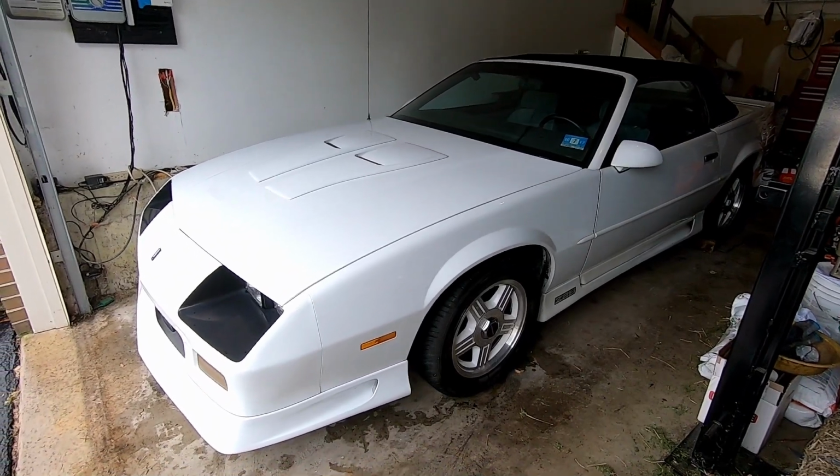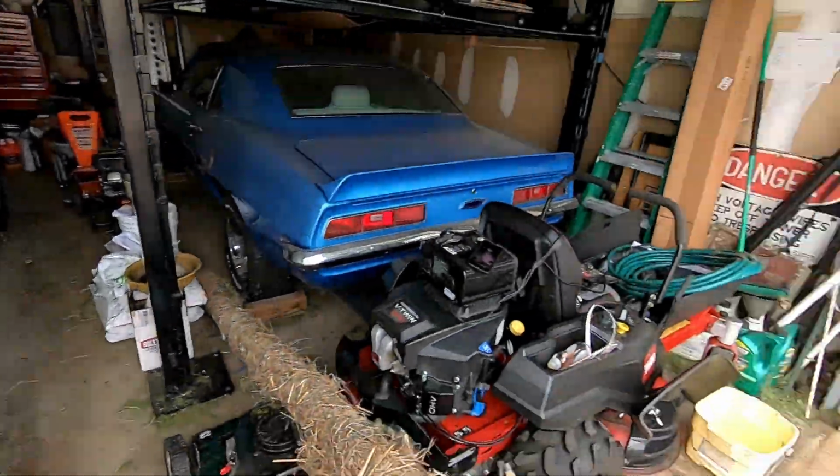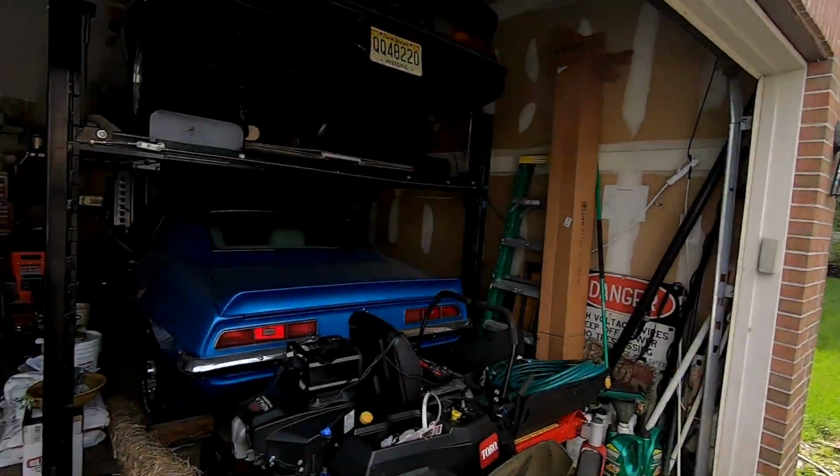What else we got on this? I think that's pretty much it. I was hoping to take it out for a ride today again, but it is raining, so it's not happening today. Now the sun's coming out. I probably got a rainbow around here somewhere, but anyway.